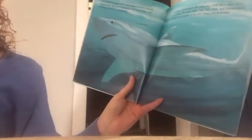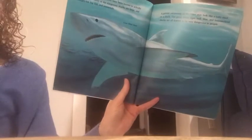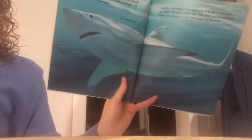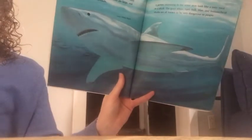This is a great white shark. And these are the types of sharks that I think some of you might have at home. A lot of times great white sharks are kind of the most popular shark and the one we hear a lot about.